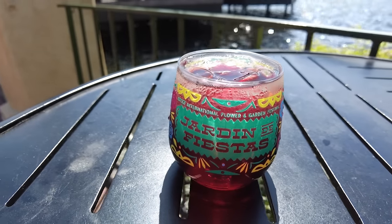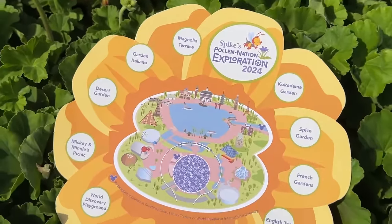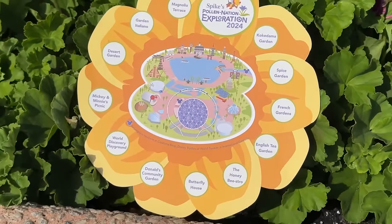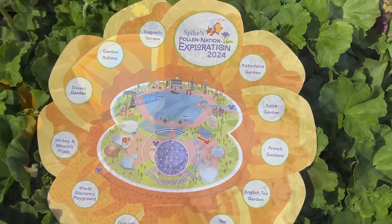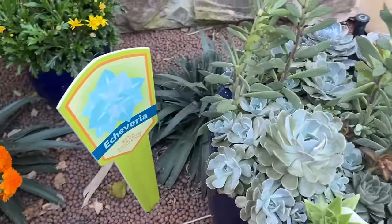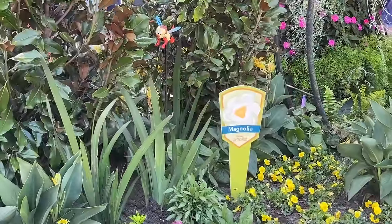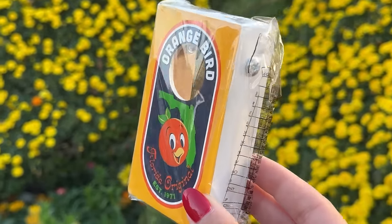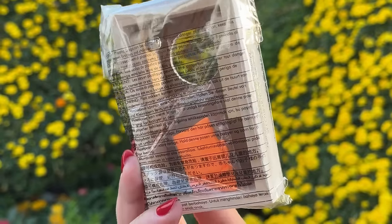This booth, also at Festival of the Arts, had one of my favorite items as well. Another fun thing that you can do around the festival is Spike's Pollination Exploration, which is a scavenger hunt throughout the park. You purchase this for $9.99 in the gift shop, and then you can follow the scavenger hunt looking for Spike all around Epcot. Whether or not you find him and put the right stickers in the right spots, you do get a prize. So just by buying it, you get the prize in the end. And this year, the prizes are super cute, and you get to pick which one you want. Flower and Garden is great because for a part of the festival, there is an Easter egg hunt as well called the Extravaganza Scavenger Hunt.